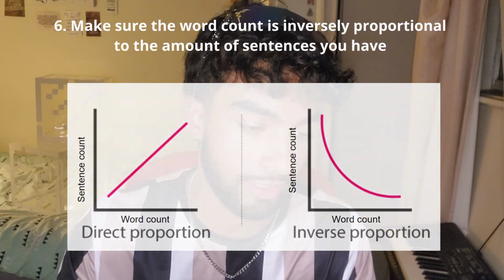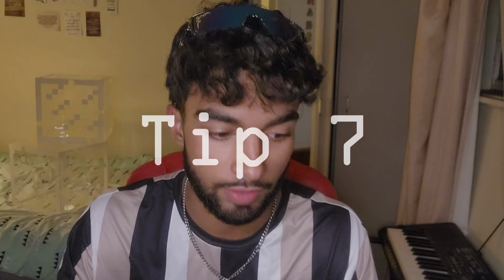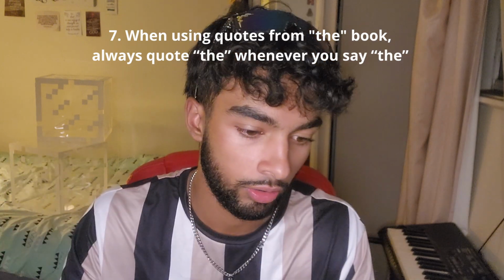Number 6, make sure the word count is inversely proportional to the amount of sentences you have. That one's pretty obvious. Number 7, when using quotes from the book, always quote the whenever you say the. The reason for this is that you get extra marks on the quote criteria rubric thing. And that's it for me now.